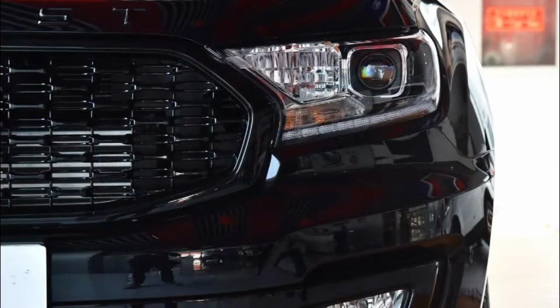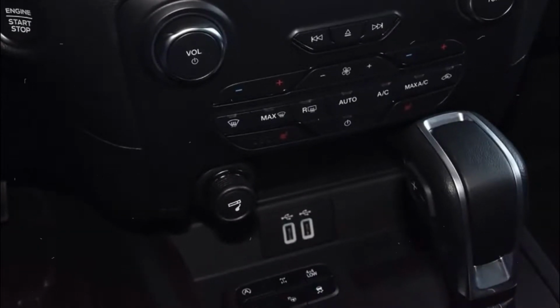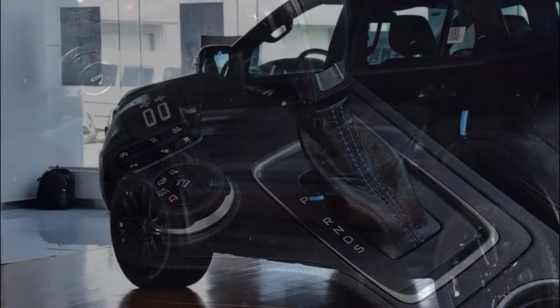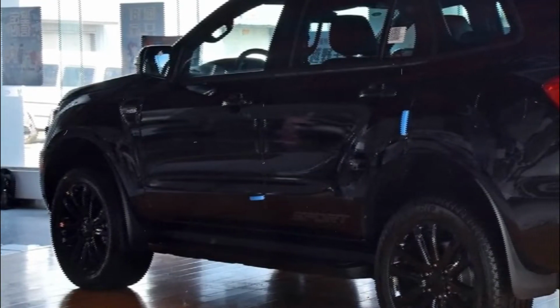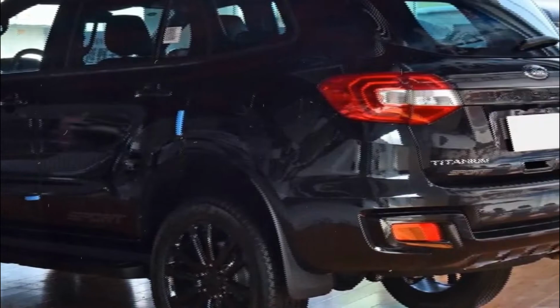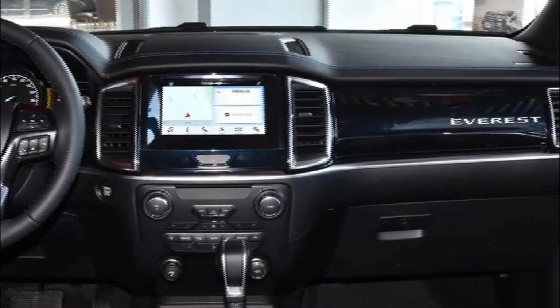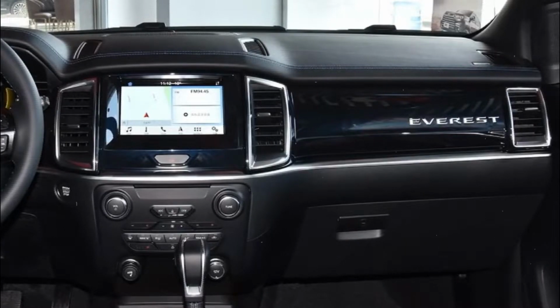Importantly, both the second and third row seats have been designed to fold flat to allow for long loads to be carried safely. To stop items falling out of the back when the tailgate is lifted, the team created a small lip, affectionately known as the Apple Catcher Valley, at the rear of the cargo area. The team also created an underfloor storage space that helps keep the rear of the Everest organized.